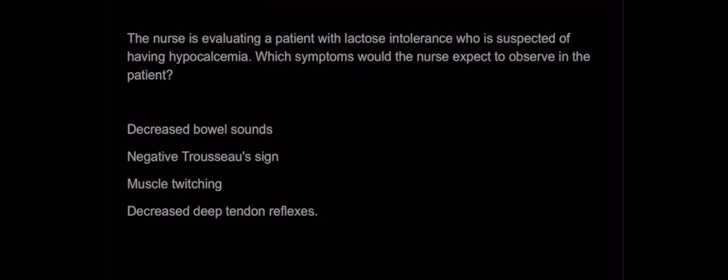All right, the nurse is evaluating a patient with lactose intolerance who is suspected of having hypocalcemia. Lactose is found in milk and dairy. They're not getting it because they're intolerant, so that probably caused their low calcium. That's probably what they're getting at here. Which symptoms would the nurse expect to observe in this patient?